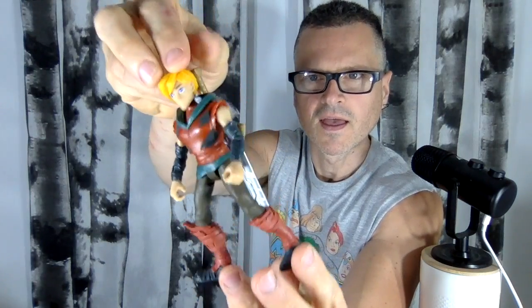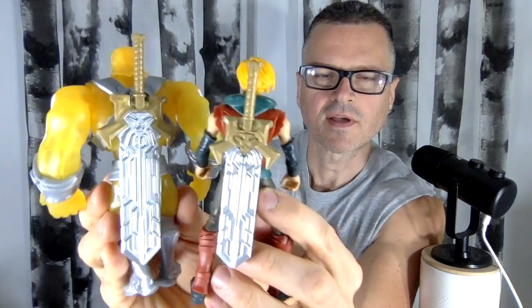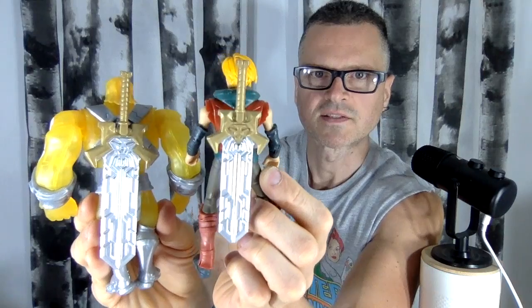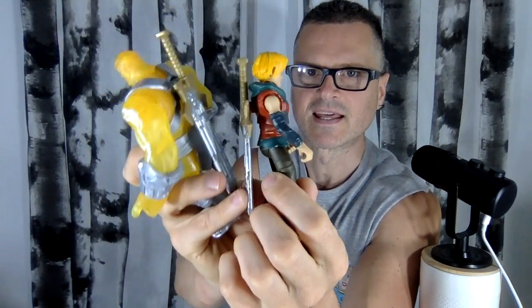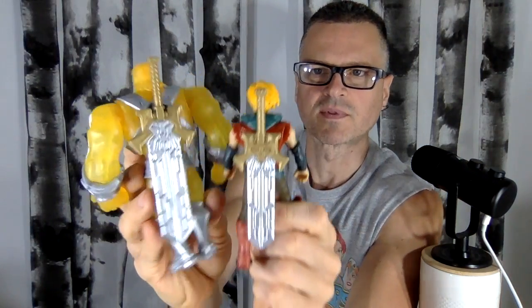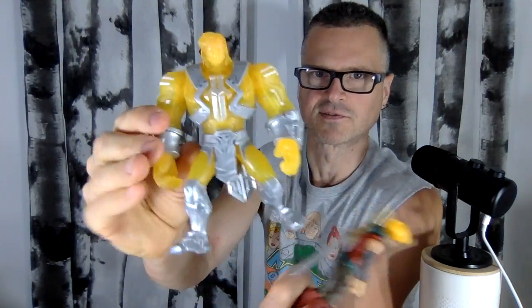This is the sword put on the back. Very cool. And then this is the difference between the swords. Look how they painted the gold part of the skull gold there, and then they painted it silver there. Interesting. It's really thin, this sword. I guess they both are, but you really notice with the smaller one. This is my favorite He-Man. I love translucent toys.